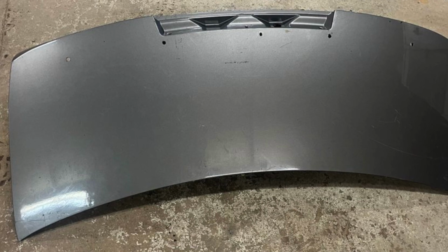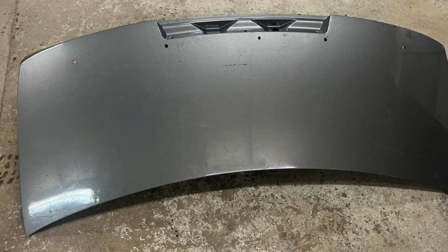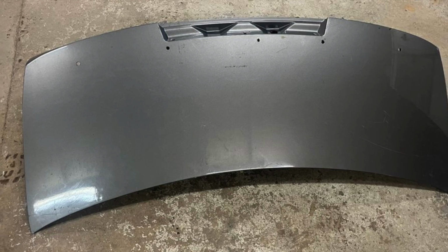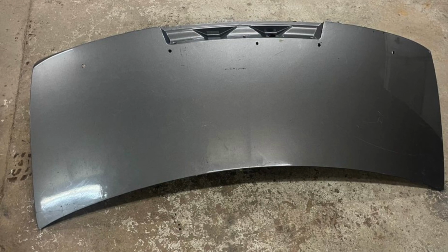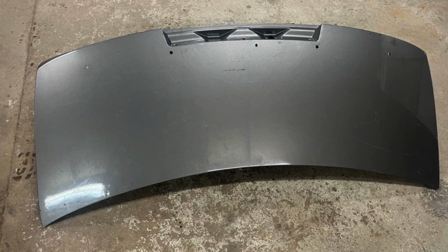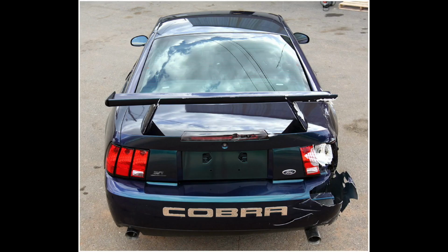So as you can see, this is an 03-04 Terminator Cobra rear deck lid, and you can see where all the holes are. This is the top of the trunk lid. We've been looking at the pictures here of the car, and so you can see how many holes would be there on an 03-04 Cobra to fill if you removed that spoiler. And so those would have all had to have been filled and painted over, or the whole trunk lid would have come from another car and been painted.